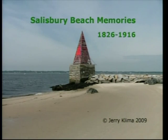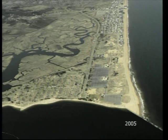So without any further ado, this is Salisbury's icon, Ben Butler's toothpick, as it shows today at Black Rocks. And it's sort of a symbol of Salisbury Beach, at least when anyone is coming from the sea, and it has been for many years. And here we have pretty much what we have today. If you look really closely, you can see that there have been some significant developments since 2005. But when we think of Salisbury Beach today, you think of the southern end as being mostly a park.